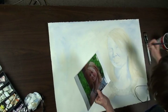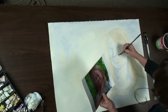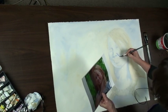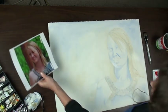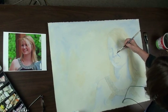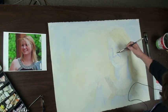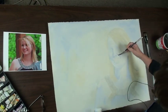So is your paper fairly dry now? No, it is very damp, which is part of the reason I keep going here, because this is one of those spaces where it needs to be soft on each side and a hard line in the middle. I hope that's not too dark. It looks too dark. Go by your instincts.